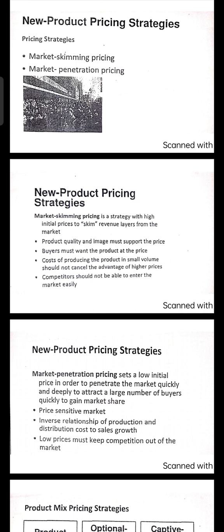So that's why the seller is willing to put the high price. At the same time, there are fewer competitors in that kind of market, because it is hard for competitors to get into the market because of their brand, because of their goodwill, or maybe because of the history of the product, that you cannot imitate easily.